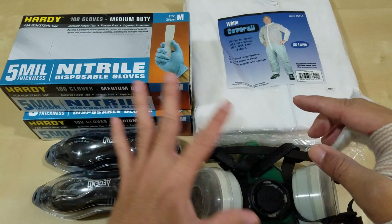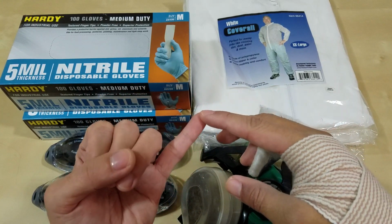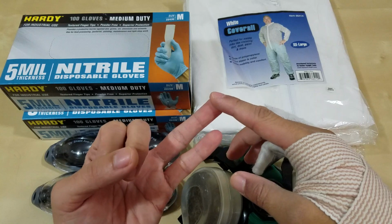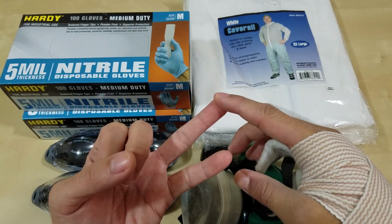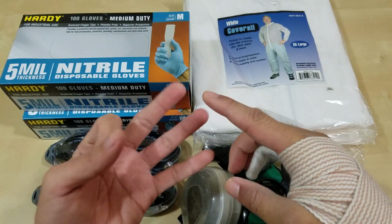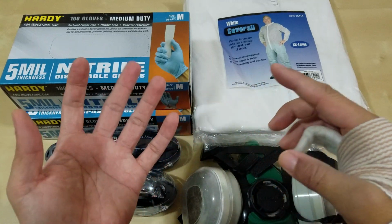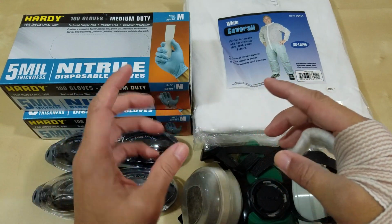Some of the stuff may break down. We don't know how long this is going to last. So you may have to fix your car, change your own oil, because business will be shut down. So you may have to get supplies to keep yourself running and going. And that means having the right tools to do it. So think about that as well.